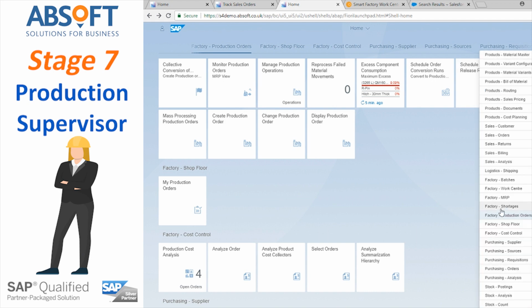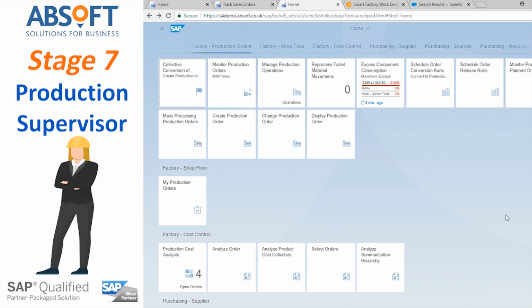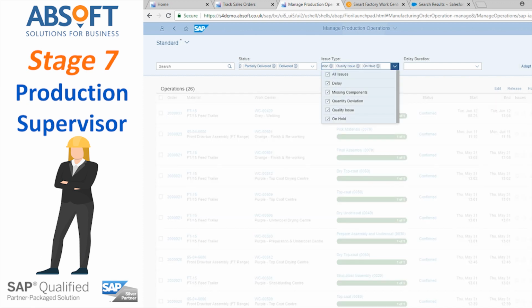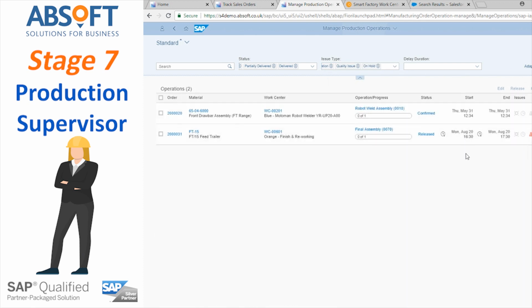Let's go back to the production supervisor. The production supervisor is keen to keep an eye on what is happening on the shop floor, so they use the Monitor Production Orders app to keep an eye out for any issues. Again, using exception-based process management, our report shows just the production order operations with issues, so we have filtered out any activities which are on time, have no constraints, and no yield or scrap issues.